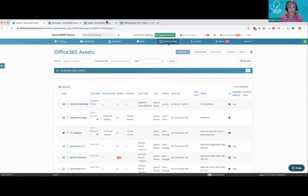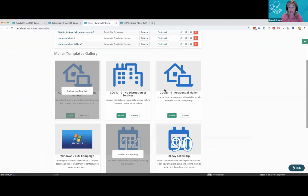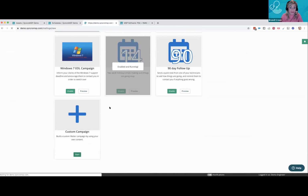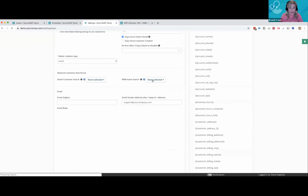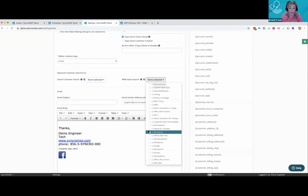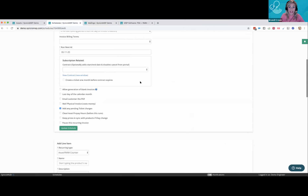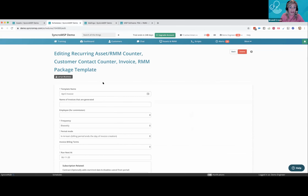Another thing here is you can send out mass mailers. So if you head over into more and you go into our mailer, I can come down, create a custom campaign, and I can do this based on my saved asset searches. So, hey, I want an upsell opportunity. I want to make some money, right? Make more money with Syncro. I'm going to select my devices that are missing antivirus, shoot them an email. Maybe I'm offering a special, an end of the year, Christmas in July type of a thing. You can offer them a special on antivirus. And then I love to show, this is in recurring invoices.